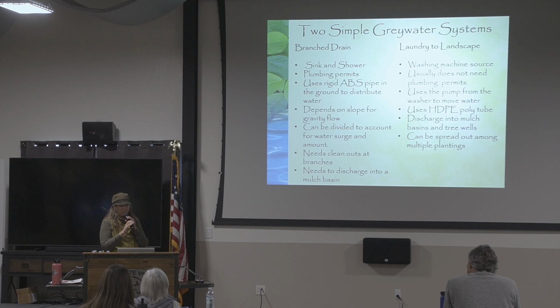So the laundry to landscape is actually probably one of the easiest systems to install. You're using the washing machine as the source. Usually you don't need plumbing permits, but I would check with your county or your city. I would check first. So you're using the pump from the washing machine to move water. So you don't want to move it uphill. It needs to stay either level or downhill. But if you have a fairly flat yard, it gives you a little bit more distance that you can move water into your landscape.